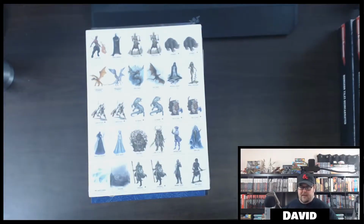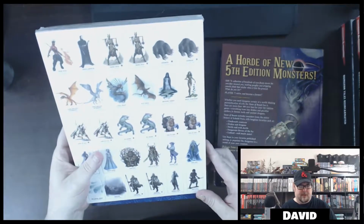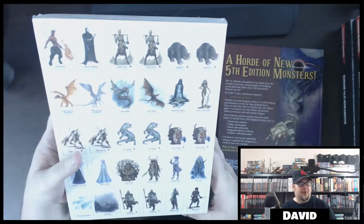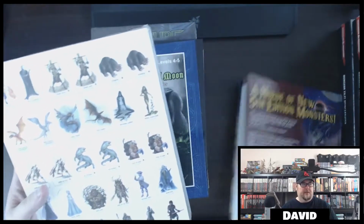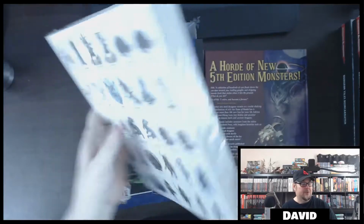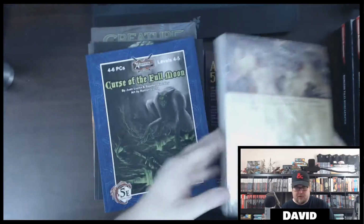And as part of the Kickstarter, the Tome of Beasts also had the pawns. These are just like the ones that Pathfinder puts out. There are 300 pawns, so every single monster that is available in the Tome of Beasts is also available here. This was actually a reward from the Kickstarter, so I have pawns for all of those.